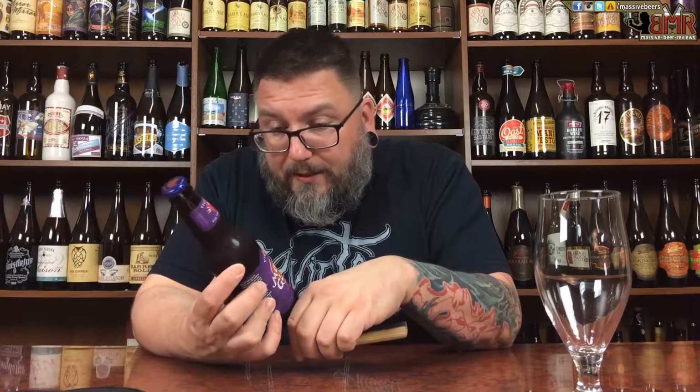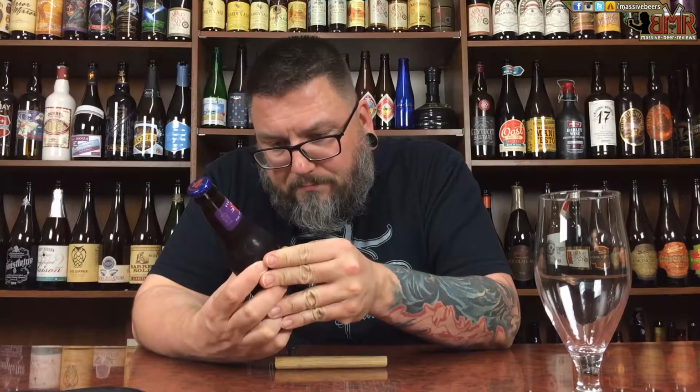This says enjoy by the 12th of August 2017. Now, this is August 31st, 2016, so I'm guessing this is bottled on the 12th, so it's not even a month old, so it's kind of quick for a Weizenbock. It's probably the newest, freshest Weizenbock I've ever had. A lot of them come from overseas, so it takes way longer to get here. So anyway, it is 8.7% alcohol by volume, so definitely a session beer.